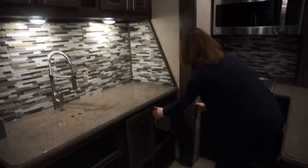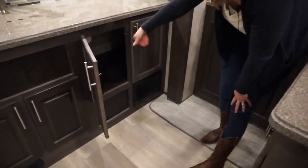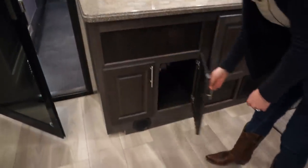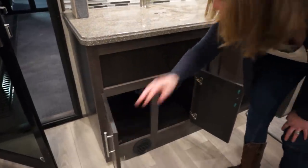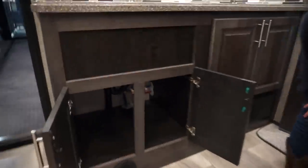And below, I'll let you in there, Ed. If you do a dishwasher, here's where it would be located. If not, you've just got storage below, and you can see the valves for all of your water cutoffs as well.